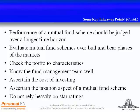And last but not the least, do not rely heavily on star ratings for picking mutual fund schemes for your portfolio. Do your own homework and select those that fit your requirement. You see, most star ratings are on the principle of one size fits all, which is not the case in reality.